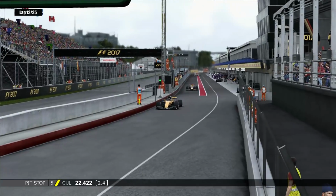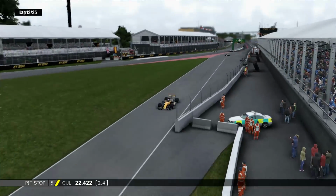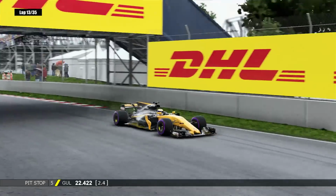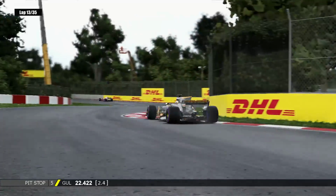race. We're going to push like hell on these ultra soft tyres and see how long they can take us, but hopefully the rain doesn't get heavier. It's still raining out on track at the moment, but the team still think it's okay to go onto these ultra soft tyres. A 2.4 second stop there from the team. We're still out in P5, so a good pit stop there from those guys.